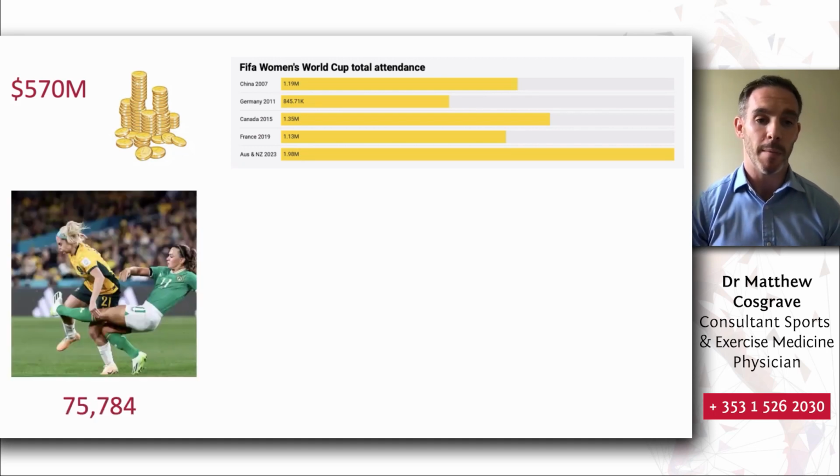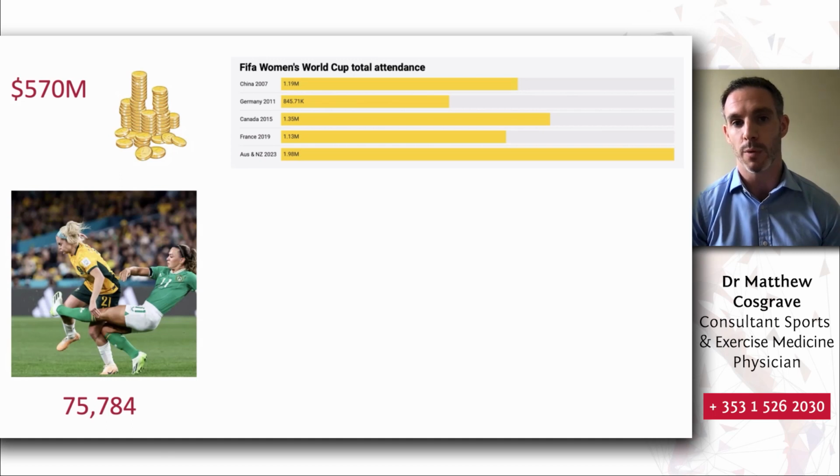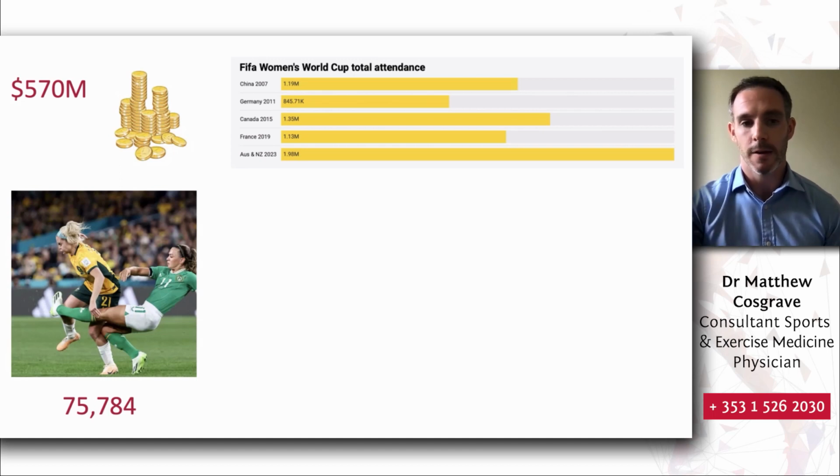If we look a bit closer to home, at the opening game between Australia and Ireland, there were nearly 76,000 people in attendance at the stadium itself. And the viewing figures in Ireland alone were something like 800,000 people watching between RTE and the RTE Player. That took up something like 80% of viewership on the day.